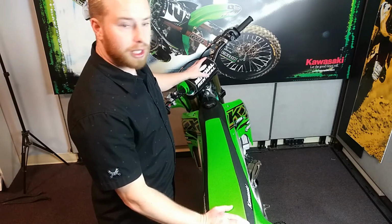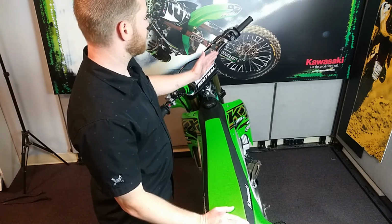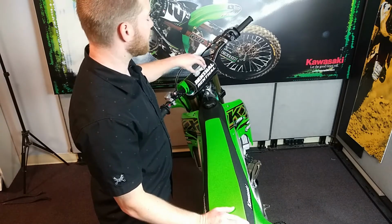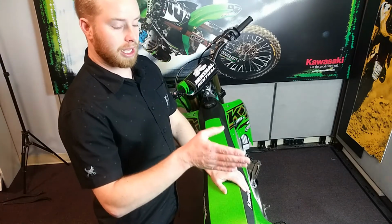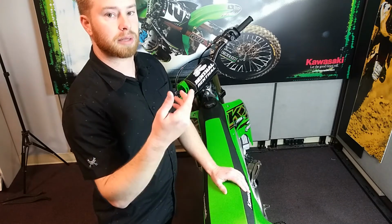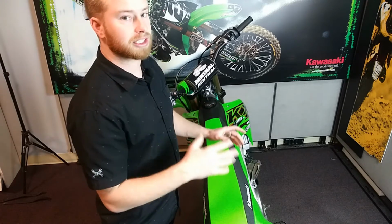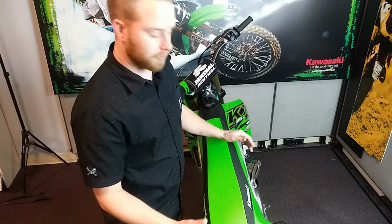Now Kawasaki, with these bar mounts, you've got 2 different positions on the top triple clamp to bring your bar mounts, and then the bar mounts themselves are also off center so that you can turn them around either direction to really make sure that you can get the bars exactly where you want them to keep you comfortable.